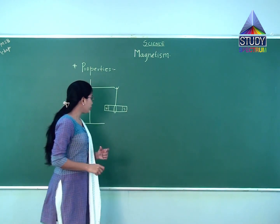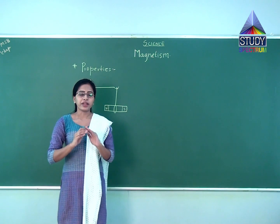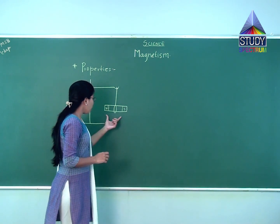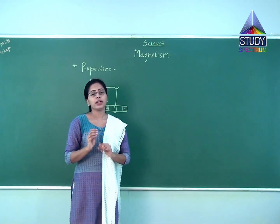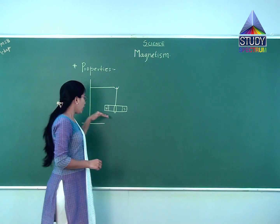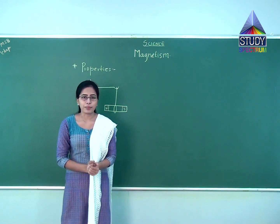Then just rotate or disturb the position of the magnet and wait till it rests. If you repeat this again and again, you will see that the magnet comes to rest in a particular direction. Several times you can do this. You will see that the N pole comes to the left side and the S pole comes to the right side. I'm just giving an example. So why did this happen?